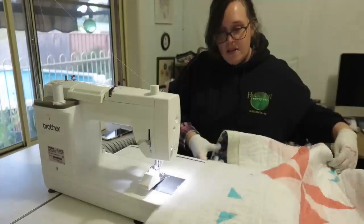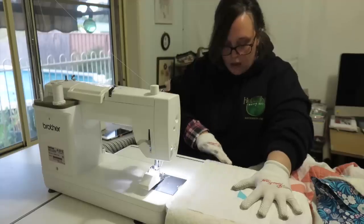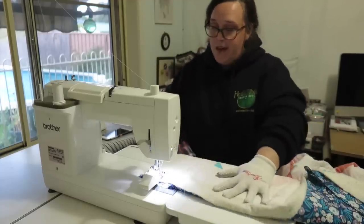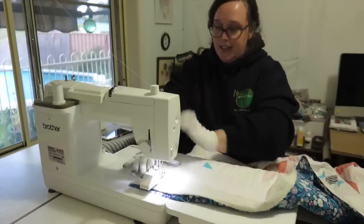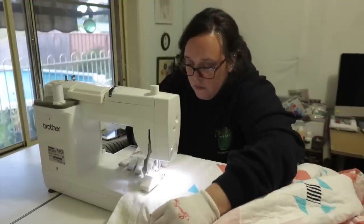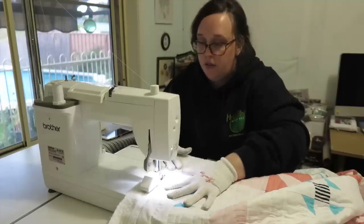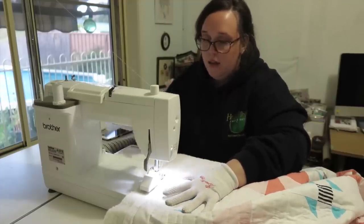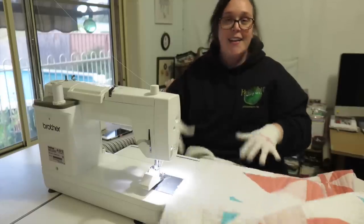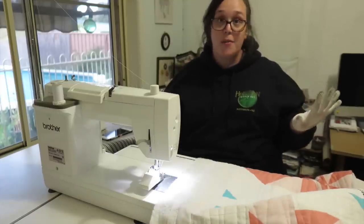I think that is good. I just got a little bit here in this corner. I might just fill that in, and then we are definitely done. Happy days, happy days. I think that will do, because the binding will sort of fill the rest in. So yay, happy days, happy days. I think I'm happy with it.